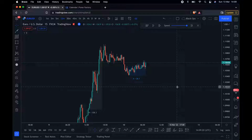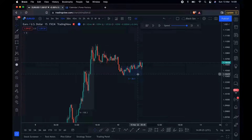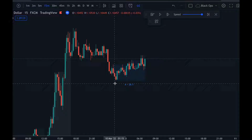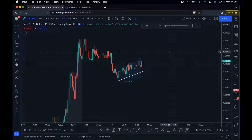Okay, so the case study that I will be talking about in this video comes from the 10th of March. So when we came to the charts, when the Asian session closes, we can see that price has been moving up. So when I came to the chart, what I did notice was we had this type of trendline liquidity being built up, and I'll denote it with this trend line over here.